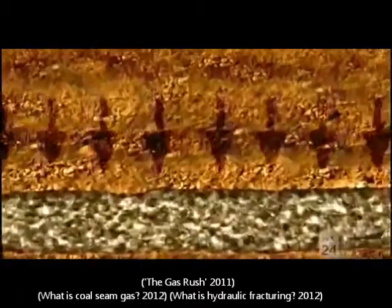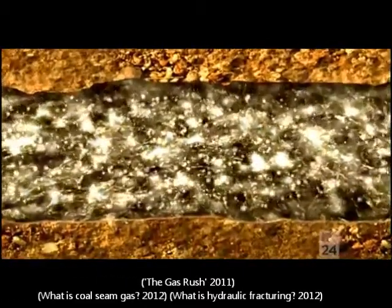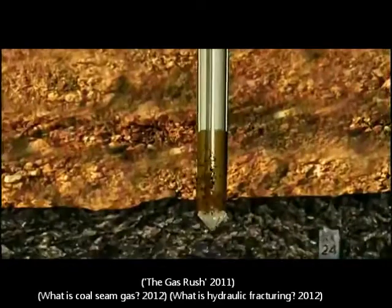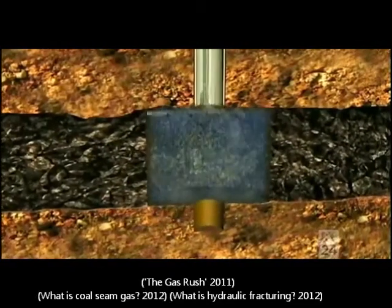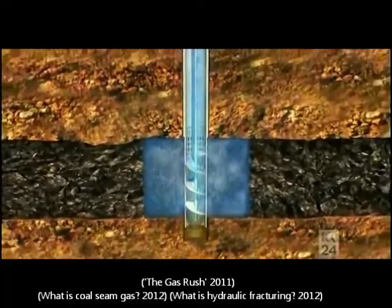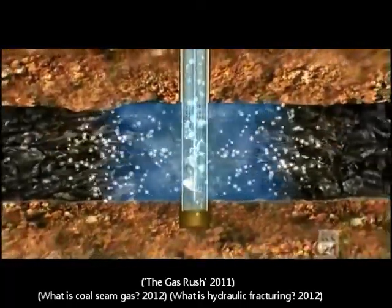To get coal seam gas, a well has to be drilled between 300 and 1200 metres through aquifers to coal beds deep underground. Bringing CSG to the surface requires the extraction of formation water from the coal fractures and cleats. This reduces the water pressure and subsequently releases methane from the coal. As water production decreases, gas production increases.